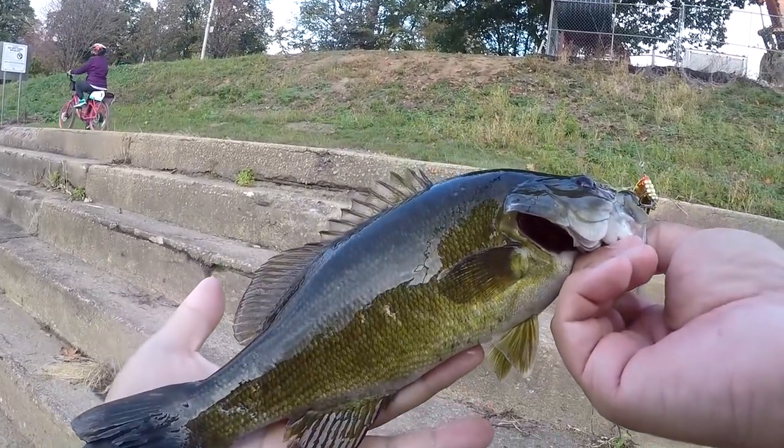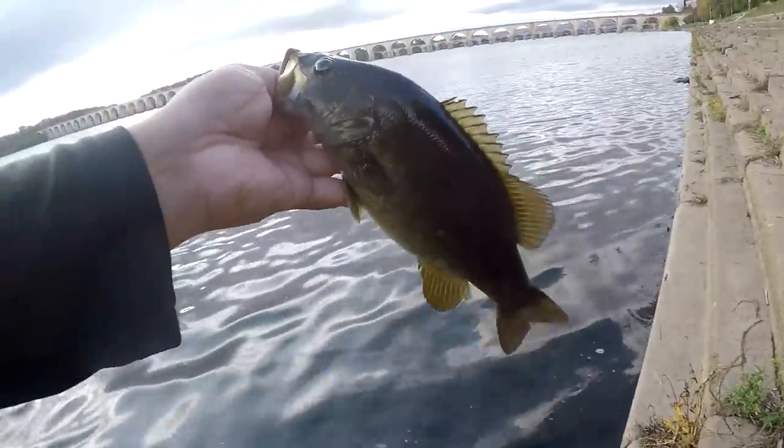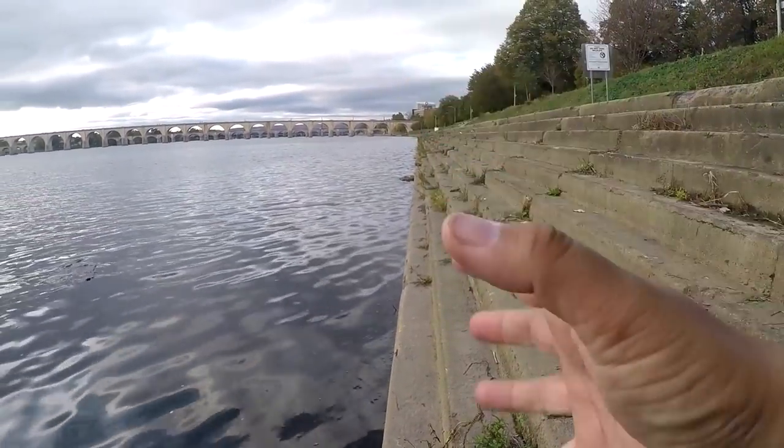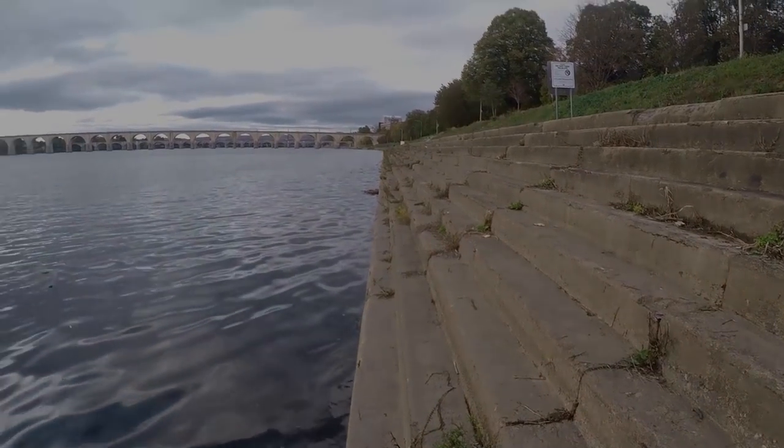Yeah. I don't know, fellas. I'm afraid that the inline spinner is not going to do us any good above the dam. We may really have to find some strategic spots to try to find some new species.